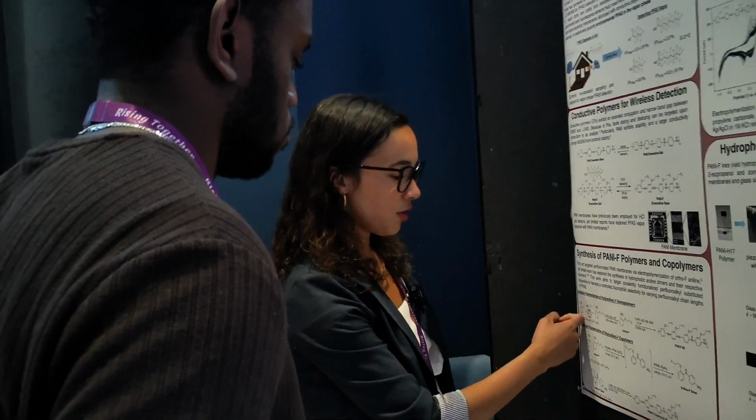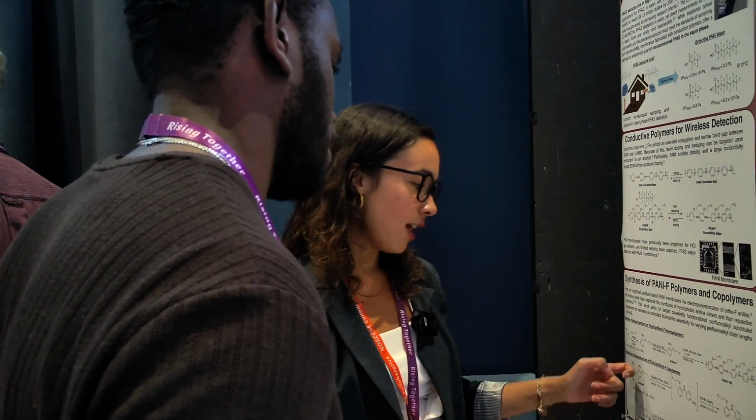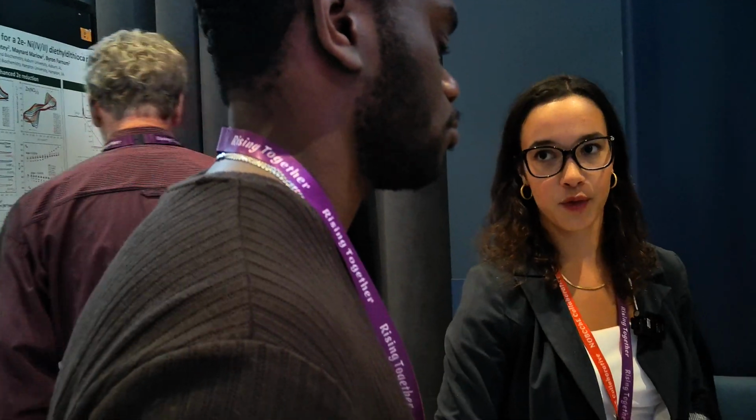If you change this to a CF3 group, we know it's a good leaving group. So because it's a good leaving group, there may be some types of cross-coupling that when we wash our polymer and get rid of all of the monomer, we're getting lower yields for that. But aside from that, as we go up in chain length, there's not that impact of that good leaving group of the CF3, so that allows us to have pretty good yields overall.